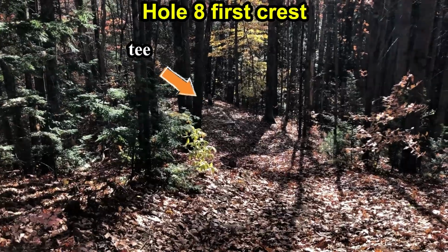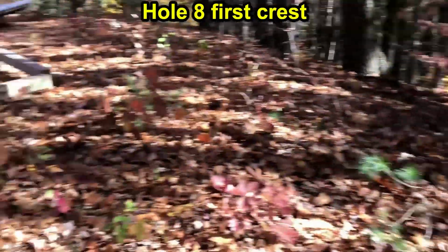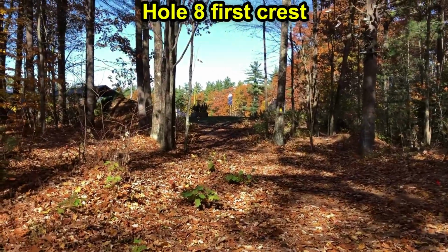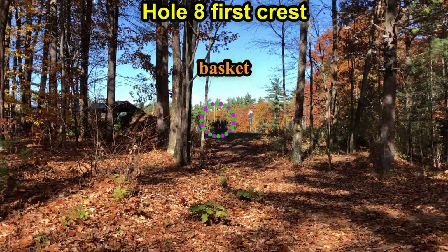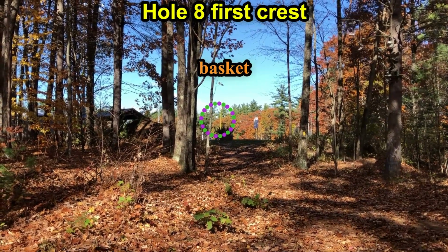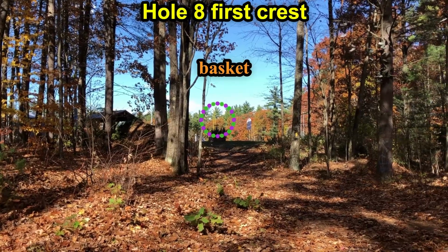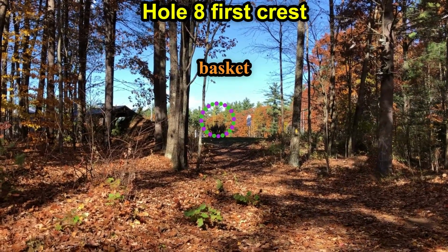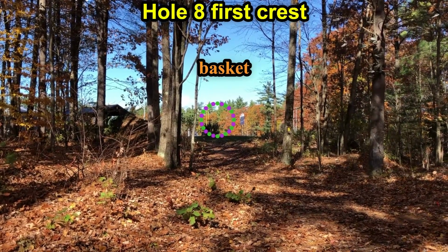All right, here we are at the crest of the hill looking back at the tee pad. And if we swing around, we can see that off in the distance we have the basket that is on top of that planter in the little bushes there. So kind of a nice raised basket. There is kind of a narrow gap to get there, which makes this a challenging path to get through.